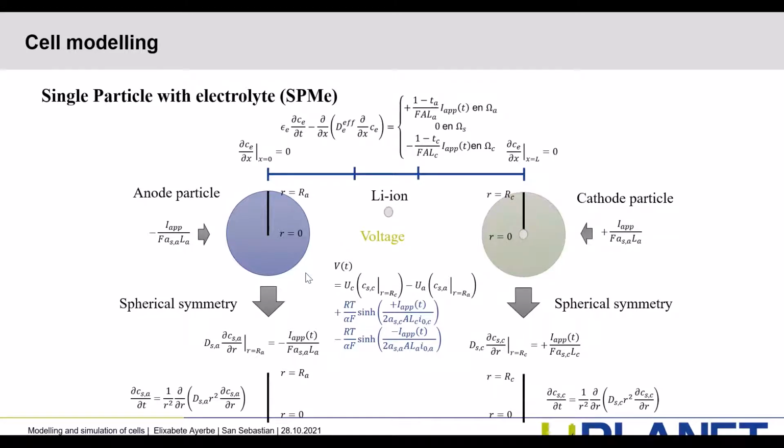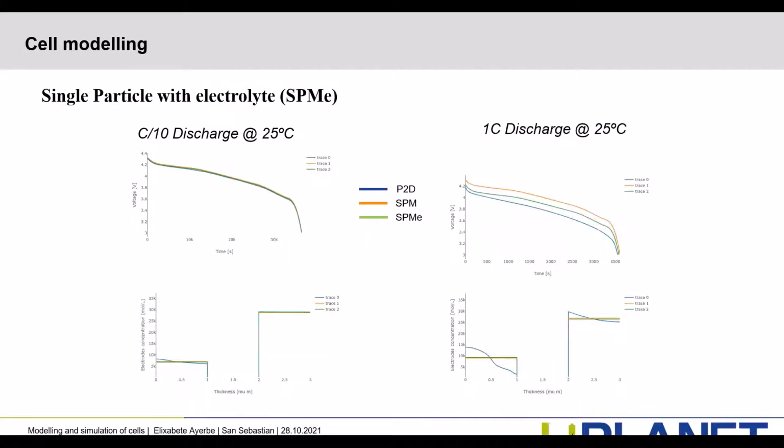And here I wanted to show you some comparison we made at low C-rate and high C-rate conditions, in which we see that if we run the simulation at very low C-rate, that can be like C/10 at 25 degrees, we don't observe any differences in the voltage domain. And if we compare the electrode utilization or the solid concentration, there's not much difference in the three models described before: P2D model, single particle, and single particle with electrolyte.